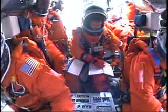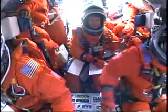Right as soon as the engines shut down, both Leland on the flight deck and Hans on the mid-deck start unstrapping to be able to take video and still pictures of the orbiter. And there's some video Leland shot at the same time Hans was shooting high-resolution still images. That's the last propellant venting out of the external tank as it heads for the Indian Ocean.